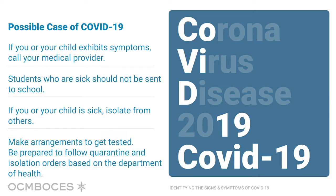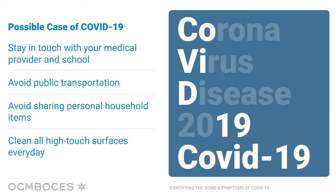If you or your child exhibit symptoms, please call your medical provider. The important thing is, students who are sick should not go to school, potentially spreading the disease to others. If you or your child is getting tested, isolate from others until the results of that test are known. Until you are tested, the best advice is to stay in touch with your medical provider, avoid transportation in other public areas, avoid sharing personal items, and clean high-touch surfaces.